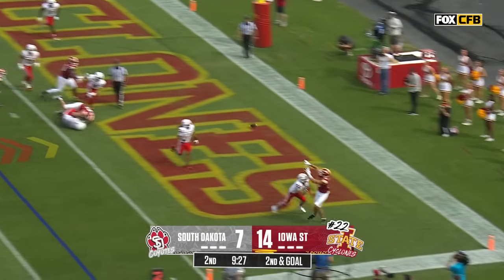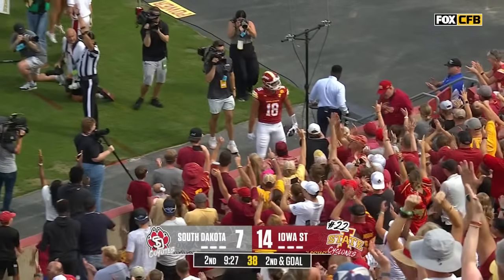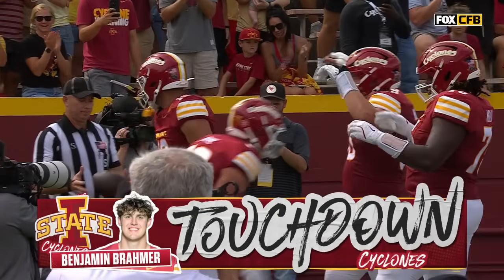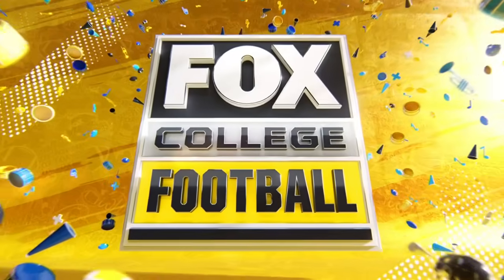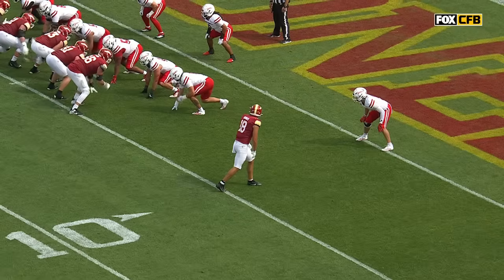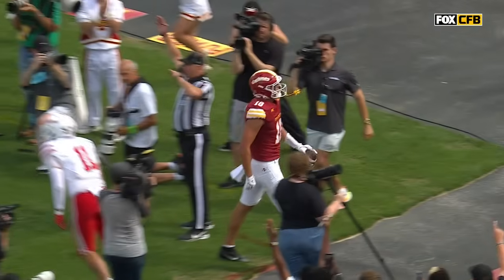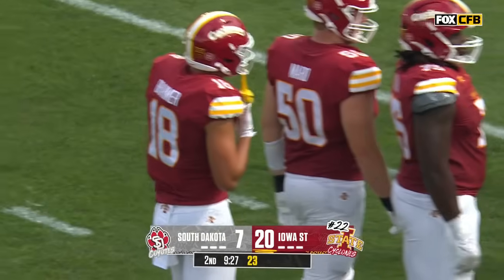Beck in the corner. It's caught. It's Bramer. It's touchdown. 10 for 10. And Devin Rocco is just doing it again. They put a tall defensive back out there, 6'4", but guess what? 6'7" is just a lot bigger. He goes over the top and doesn't even have to jump for a touchdown.